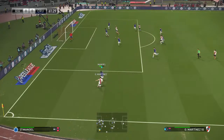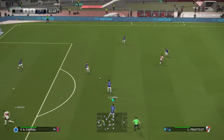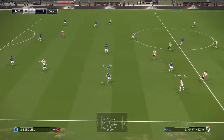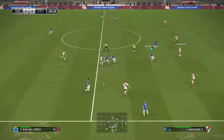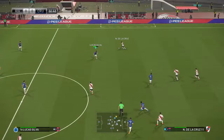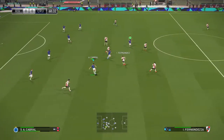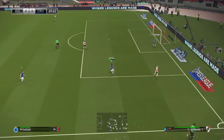Tries to dink it in. Aimed in towards the centre. Cuts it out. Skoko. That's sprayed out wide. Well, no doubt someone is being given special treatment here. Well, they've got to deny him time and space, and that's one way of ensuring it.